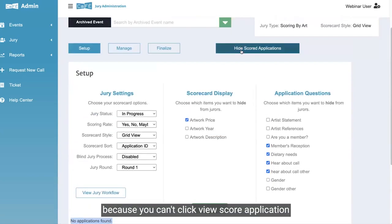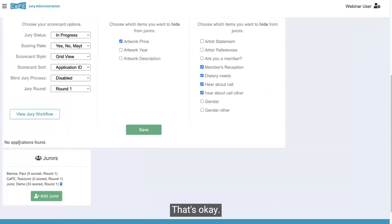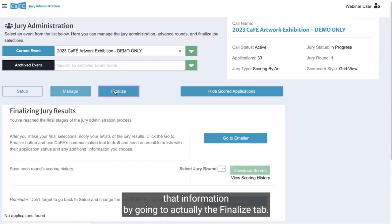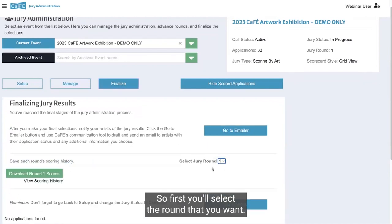Now, because you can't click view scored application at this stage because no applications are in the received status, that's okay. I know the other view of being able to view the scores is really nice when you're in the jury, but don't worry, you can still access that information by going to the finalized tab. And so here is where you can save each round's scoring history. So first you'll select the round that you want the scores from.